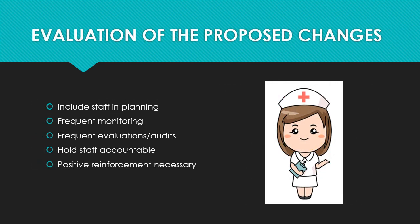In order to evaluate the changes, leaders should have a plan to evaluate the implementation of this new policy. Leaders would need to include staff in the planning, process development, and eventual implementation. Department leaders would also need to frequently monitor compliance as well as input from staff related to process improvement. Frequent evaluation, audits, and discussion with staff regarding the new plan would be necessary.